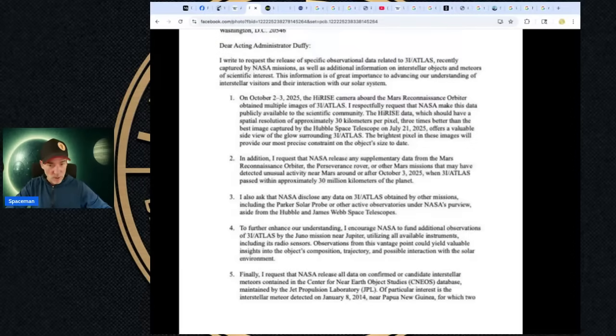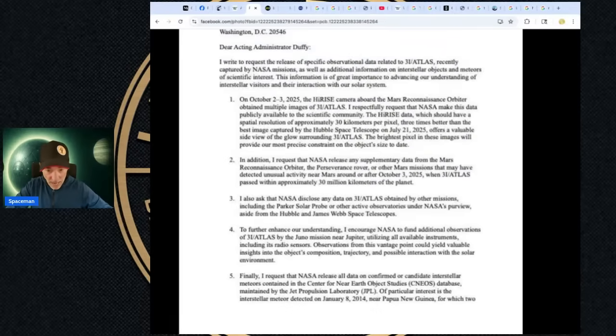To further enhance our understanding, I encourage NASA to fund additional observations of 3I/ATLAS by the Juno mission near Jupiter, utilizing all available instruments, including its radio sensors. Observations from this vantage point could yield valuable insights into the object's composition, trajectory, and possible interaction with the solar environment. Finally, I request that NASA release all data on confirmed or candidate interstellar meteors contained in the Center for Near-Earth Object Studies, which is CNEOS's database, maintained by the Jet Propulsion Laboratory, JPL.